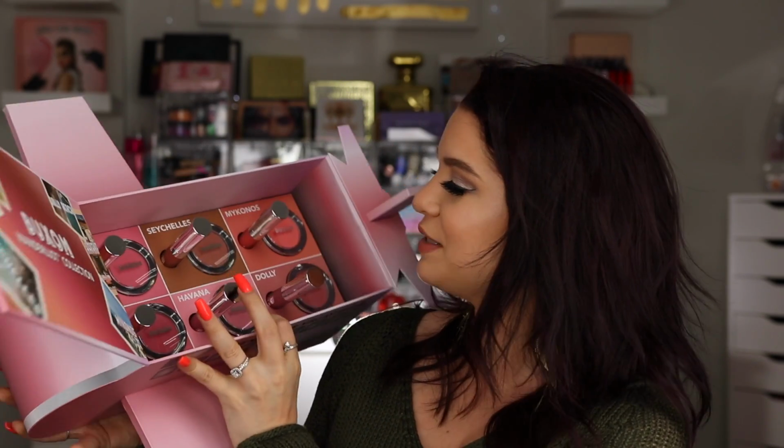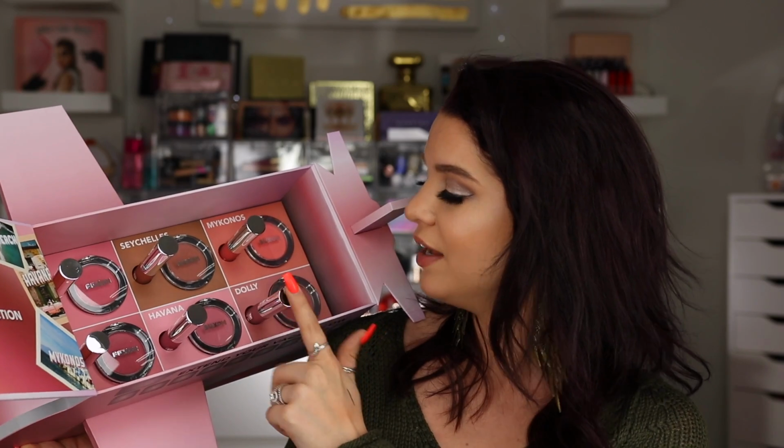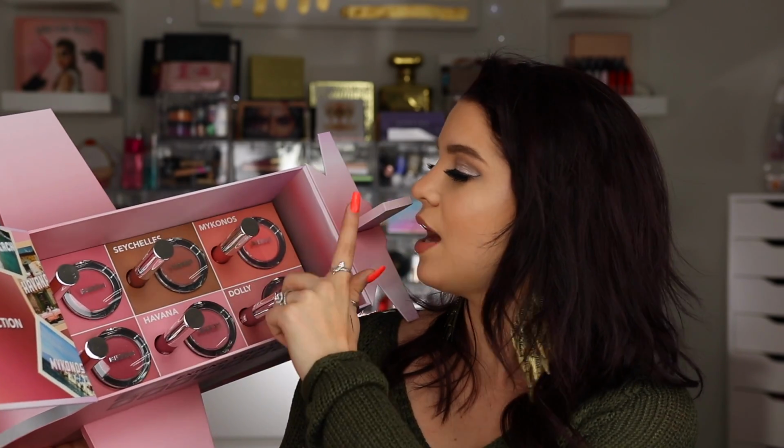So they came out with, it looks like, some new blushes. So it looks like here that they're gonna have new blushes to correlate with different lip creams that they have from different places. So we have Dolly, which you guys know is my absolute favorite lip balm from them ever. Havana, we have Ibiza, Mykonos. So let me pull out some of these blushes so we can swatch them.